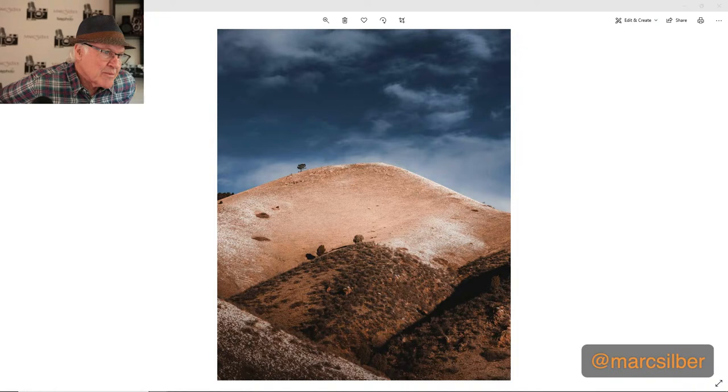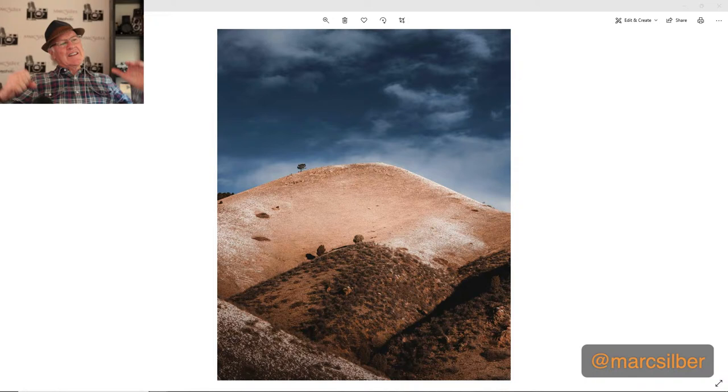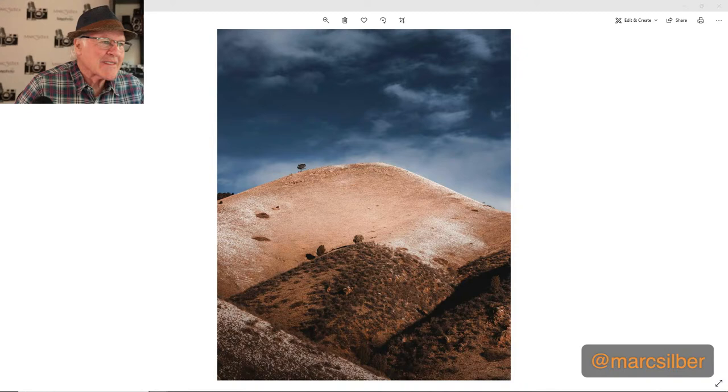So you've got a whole dynamic range there, which is really cool. But what clearly makes it all pop together for me is the punctuation point of that one tree. Because all of a sudden you have to go, what am I looking at? Wow, that is really cool.